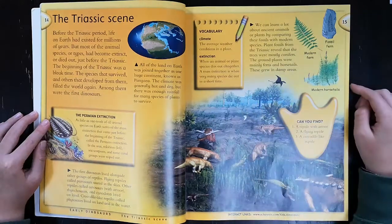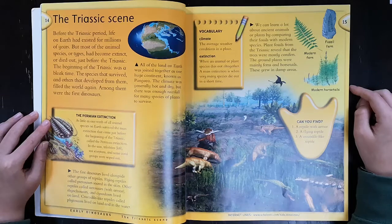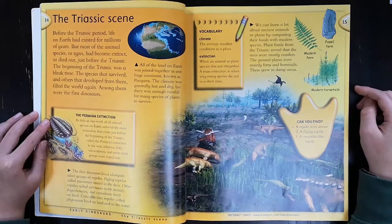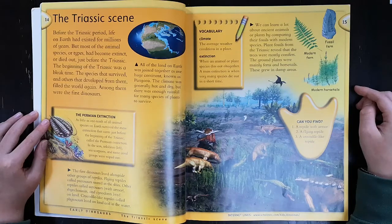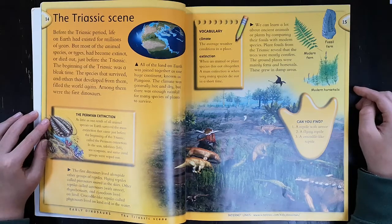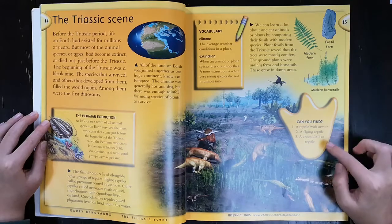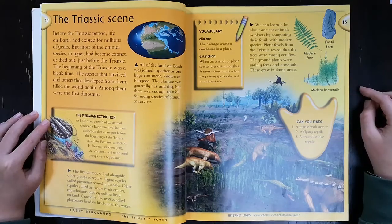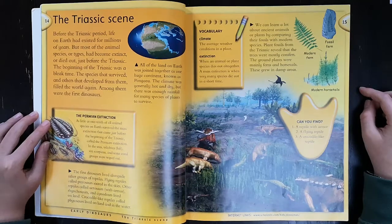Vocabulary. Climate is the average weather conditions in a place. Extinction is when an animal or plant species dies out altogether. Mass extinction is when very many species die out in a short time. Can you find a reptile with armor? Can you find a flying reptile? Can you find a crocodile-like reptile?